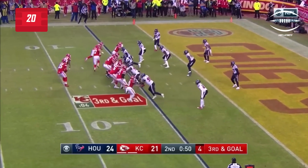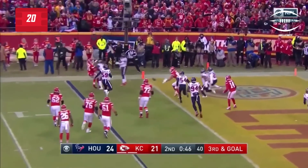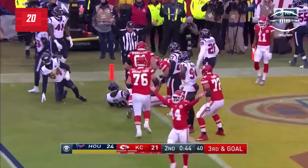To the left. Here's Mahomes looking open field for a moment. He may have been past the line of scrimmage. It's called a touchdown.